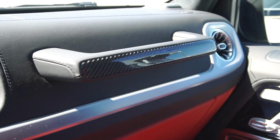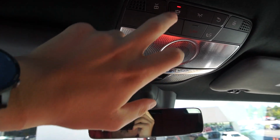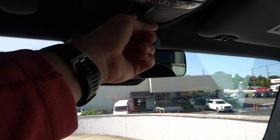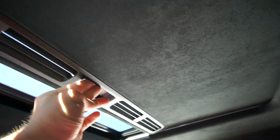On the passenger side, we have a grab handle here with carbon fiber finish. And the glove box is pretty standard. Up top, we have our reading lights, as well as our SOS and Mercedes me connect. We have a Burmester surround sound system speaker, some LED lighting, and then we have our control for the sunroof, which we can open or close manually.